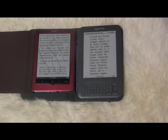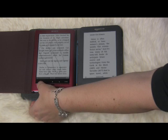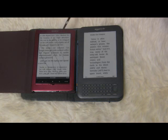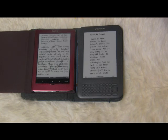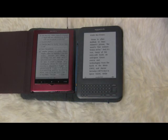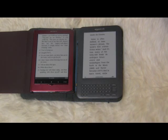You can go through the book pages using buttons on Kindle, buttons on Sony, and on Sony you can also go using the touch screen. And you can use the touch screen by using your finger, by using the built-in stylus, or pretty much almost anything, because it is very sensitive and it does not require any pressure to change pages.